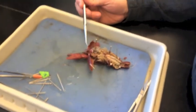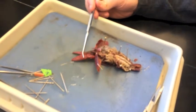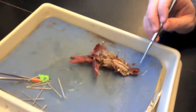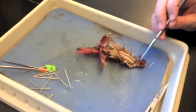Okay, crayfish. Cephalothorax, abdomen, no head. Grasshopper had the head. It's a Uniramian. Kilopeds, claws. The tail has uropods, which are the side fins, and a telson, which is the center fin, but it's been cut through in this one.